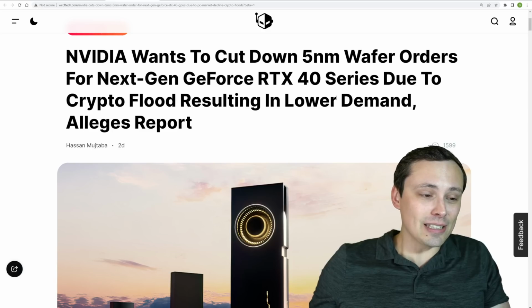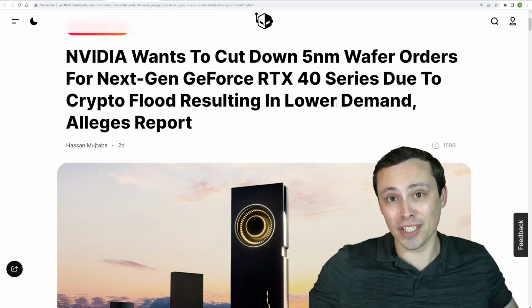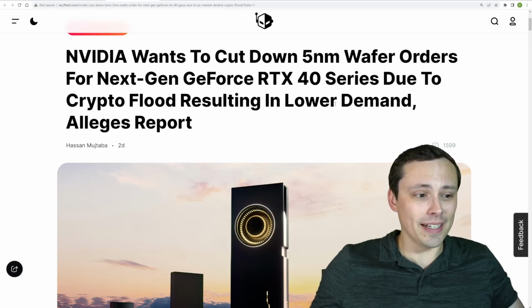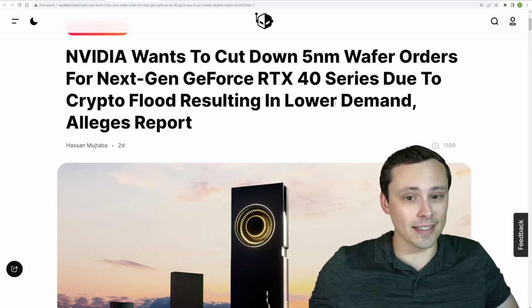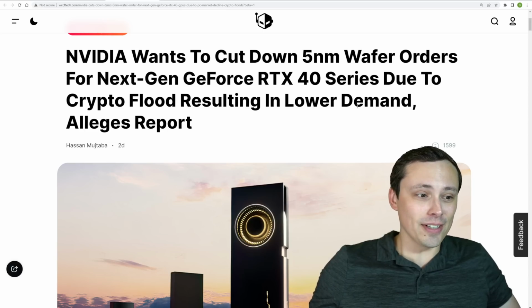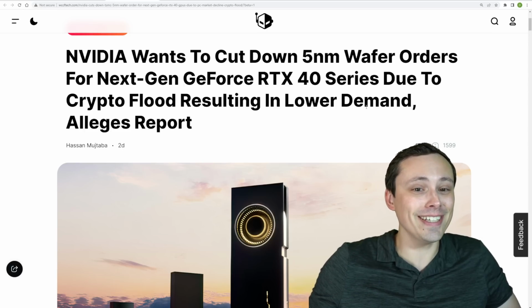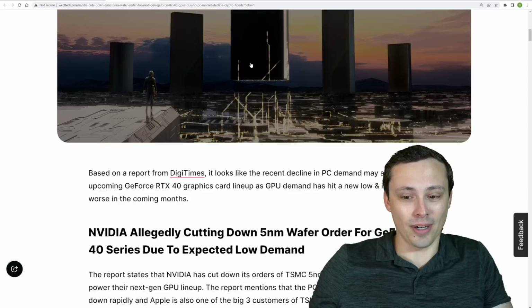So it's looking like Nvidia might have had a whole bunch of production secured for 5nm chips, but that was back when GPUs sold at basically any price instantly. And now they're like, wait a minute. We might have paid a little bit too much here if the crypto stuff is drying up.